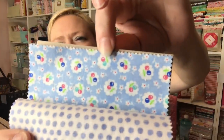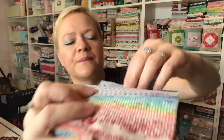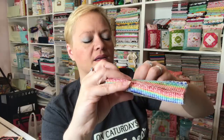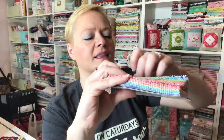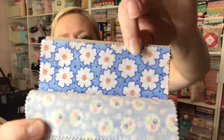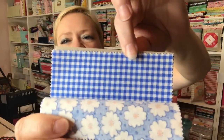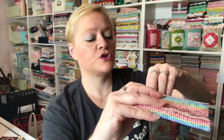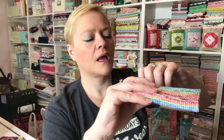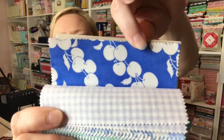And then a blue with little blue and red cherries and green. There's a little green cherry right there. There is probably one like that. Yeah, there's one like that. And then blue with little white daisies. You guys, I love this collection. Blue gingham. And we have two like that. And then the last one is this blue with white cherries. Oh my gosh. So that's the collection. It's very nice, guys. Isn't that nice?